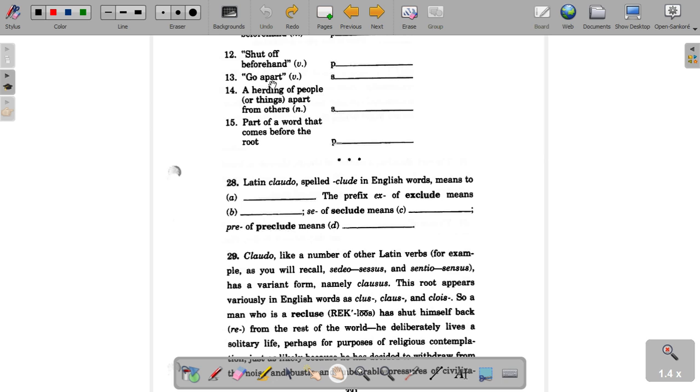And then to shut off beforehand literally means? Preclude. Good. And to go apart? Seclude. Well, seclude meant to shut apart. To go apart: secede. Very good. Like the South seceded from the Union. And then a herding of people or things apart from others. This is kind of what happened to African Americans in the Civil Rights era.